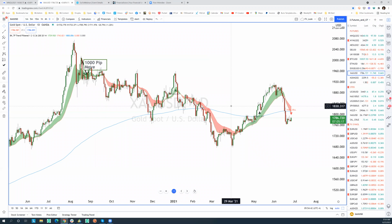I think I would give myself $40 of room against a $20 target. So that would be like a 1816 against 1766. That's sort of the way I would do it in order to trade it out.